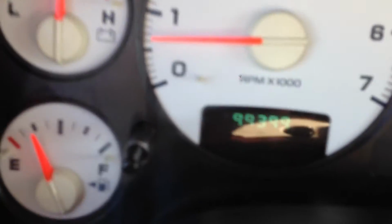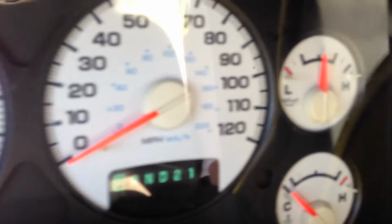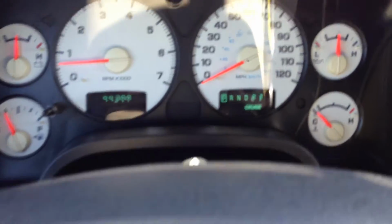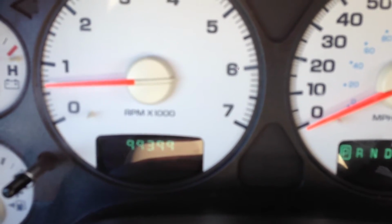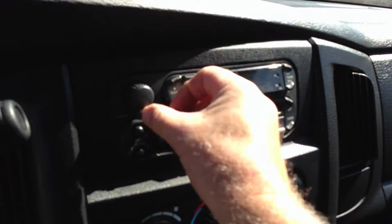Let's see. 99,399 miles. There's the whole thing, so you can see it all at once. There's cruise on and off. Let's see, we got overdrive, so you can see that off and on. Tilt wheel, that tilts. That does the trick right there. Let's see if the radio works. Yeah, the radio works. Let's go through the windows.